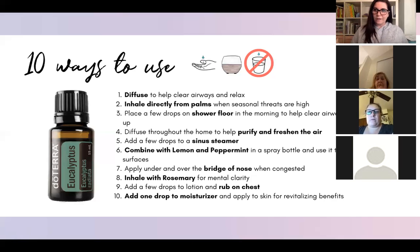It kind of reminds me of a Vicks VapoRub situation. If you used that when you were younger, you can put it on your chest with a little bit of lotion and use it in the same way. You can put it on the bottom of your feet. If you need extra focus, it's really great to diffuse this with rosemary. It really helps you to focus and get that mental clarity that you're looking for when you're working on a task.